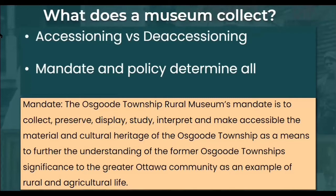One thing that will never change: the parameters of how a museum collects and what the museum will collect. A museum can set its own priorities for objects or eras to identify and collect from. And this will be clearly defined and laid out in a collections development policy or procedure. Ultimately, the museum's mandate will determine whether an object is up for an acquisition or removal. And as you can see, this is the Osgoode Township Museum's mandate.